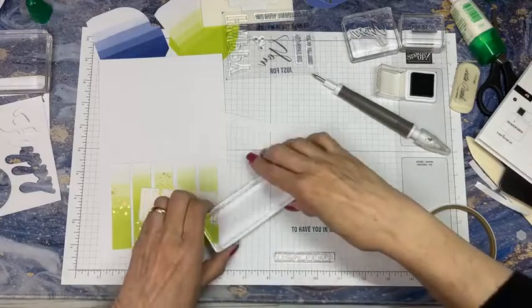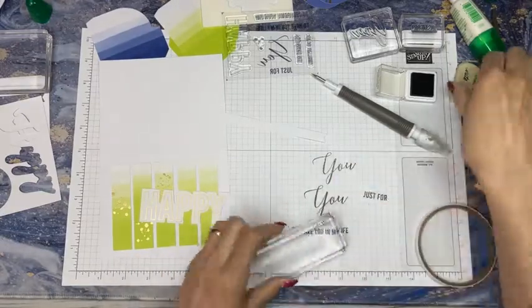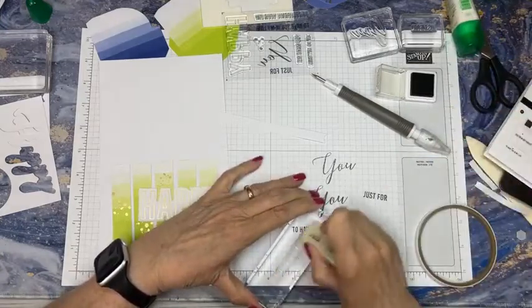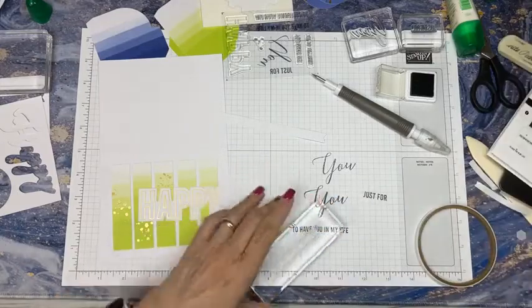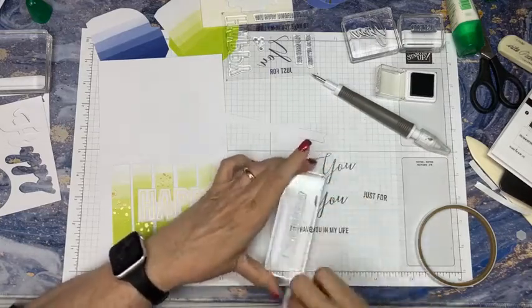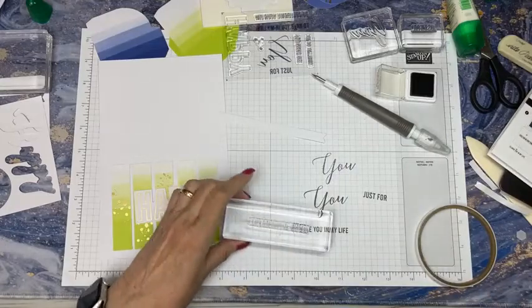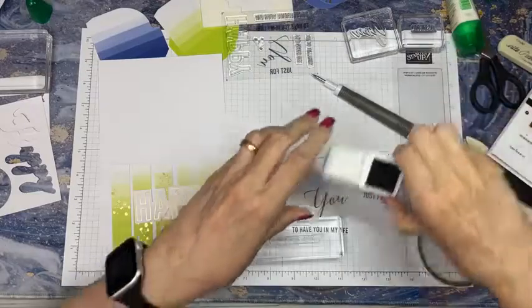There. And then go over the top and pick it up. Okay. I'm just going to go over this real quick with my little eraser and then clean it off well. You don't want any of those little eraser pieces on your ink pads. So there we go. Looks good. Okay, let's try it again.